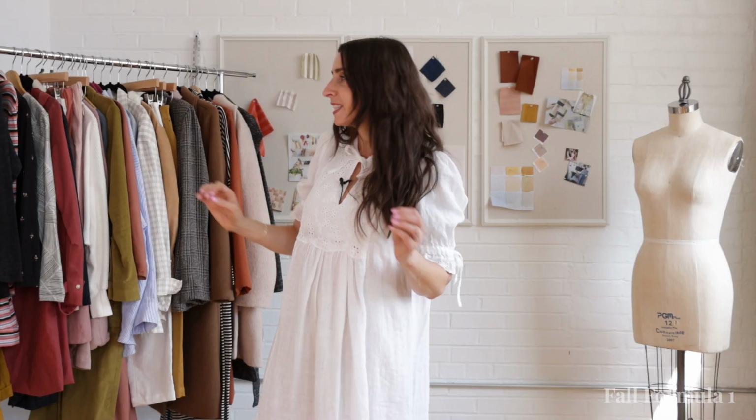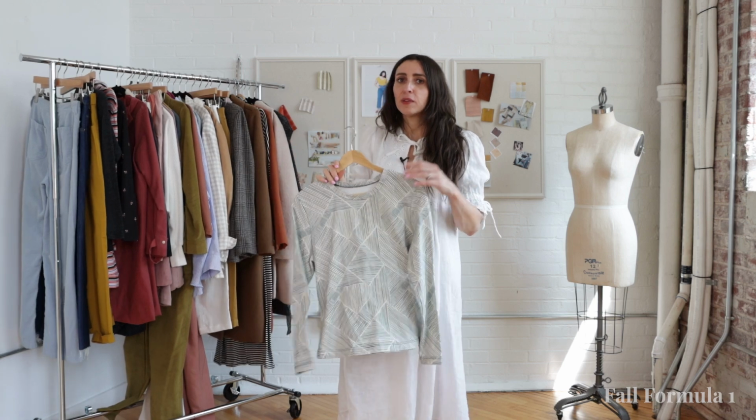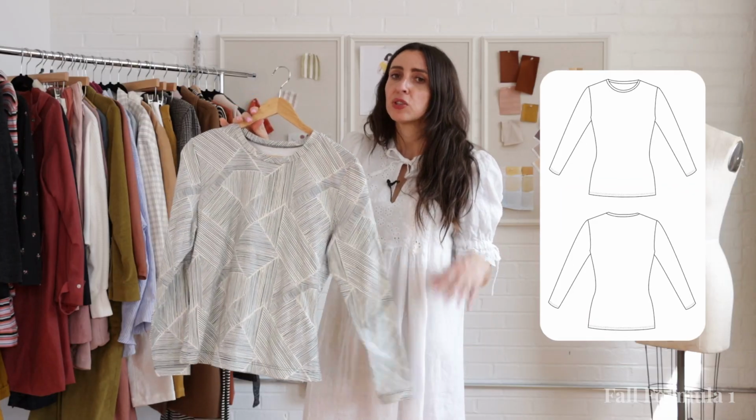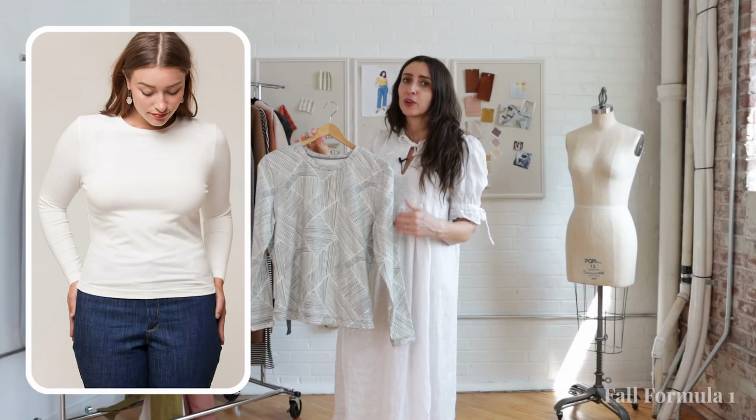Personally, I'm really excited to make Alice this season because I wore a ton of ribbed crew neck tops last year. I really like the long sleeve. It's just super, super cozy. Goes with just about anything, and it's really, really layerable too.